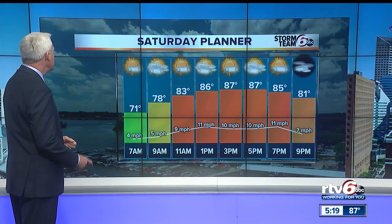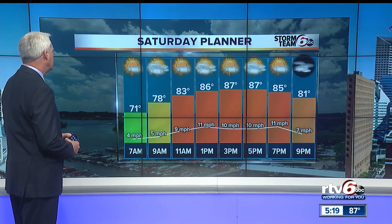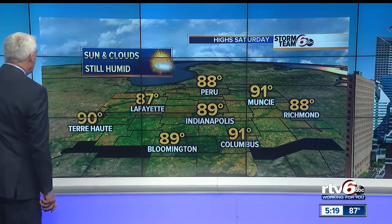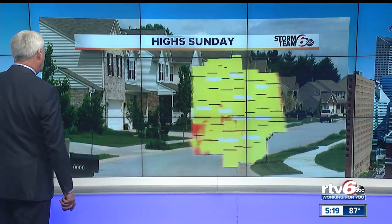Eventually, we'll crack the 90-degree mark. Temperatures both Saturday and Sunday right at that mark, 89 degrees. Saturday temperatures with a mixture of clouds and maybe some sunshine. Wind out of the southwest ensures that the humidity stays high. Temperatures anywhere in central Indiana around the 90-degree mark.